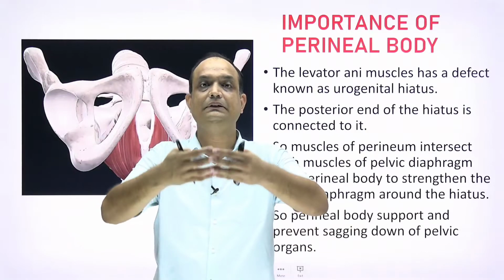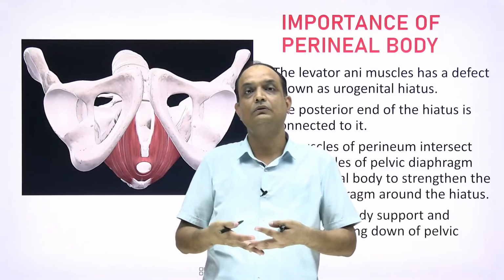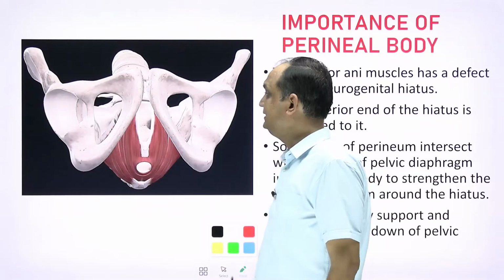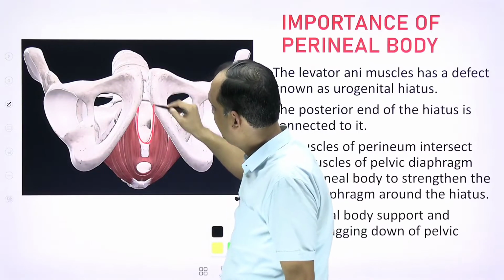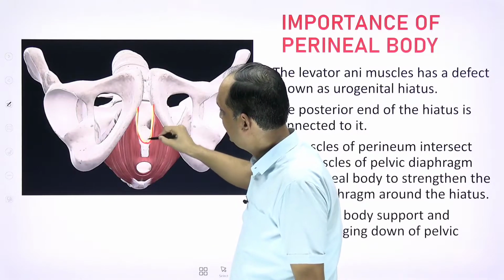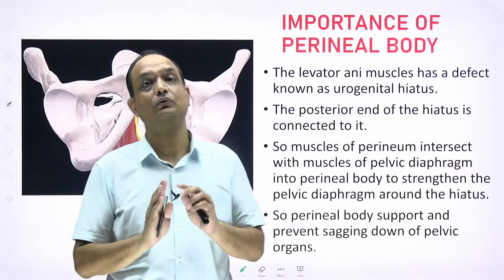Whatever pelvic organs are present in the pelvis are supported from below by muscular areas only. The major muscle in the pelvis is the pelvic diaphragm, and these muscles support the organs present in the pelvis. Now, for the exit of the vaginal canal and urethra in females, you have a big gap anteriorly, just behind the pubic symphysis. This gap is known as the urogenital hiatus, because through it you have the exit of the genital system, that is the vaginal canal, as well as the urinary system. Now this defect you have to close.